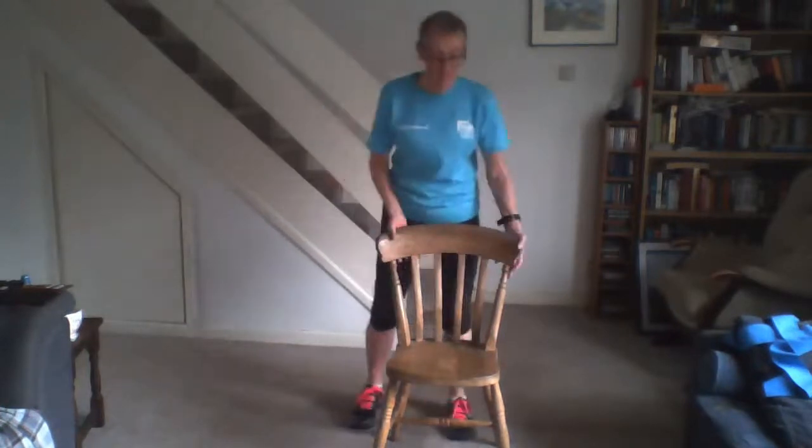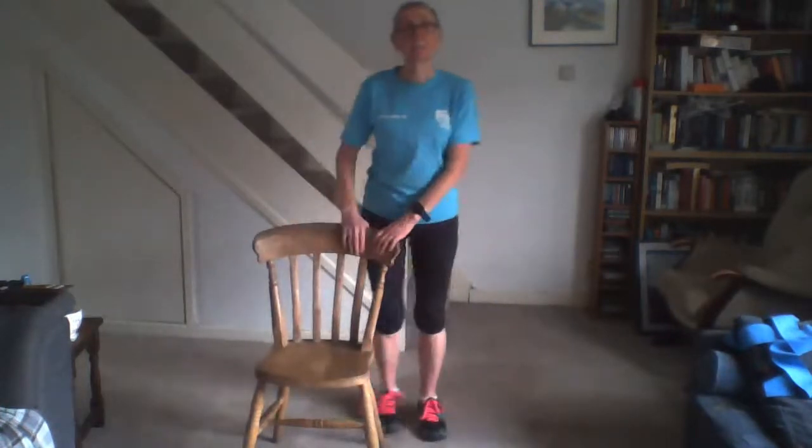6. This is good for the static leg as well. 7, because it's taking your weight. 8, so it's strengthening it. 9. 10. Fabulous. Other side now.